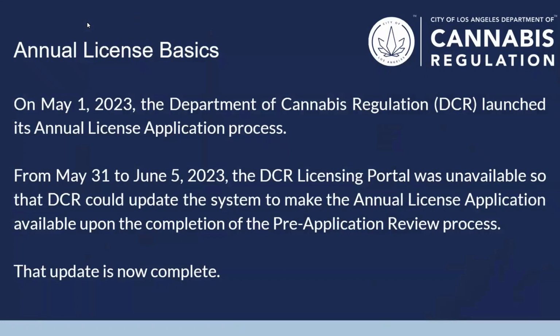So on May 1st, 2023, DCR launched the annual license application process for businesses that had created their legal business entity record and had been issued 2023 temporary approval. For applicants that either had not received temporary approval or did not create their legal business entity record, we're in the process of generating annual application records for those applicants. Over the weekend, beginning last week on May 31st, we took down the licensing portal so that we could update the system to make the annual license application available to anybody who's completed the pre-application review process.